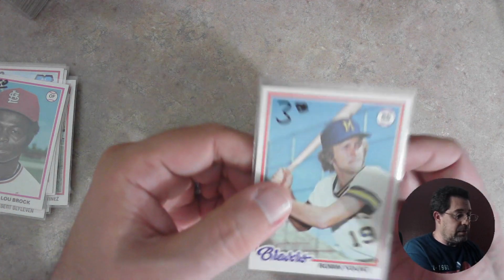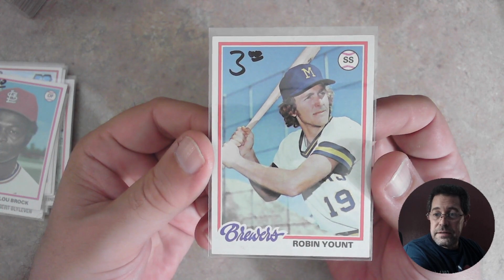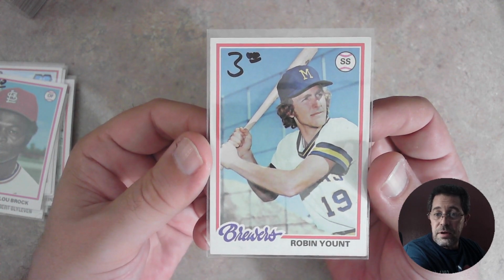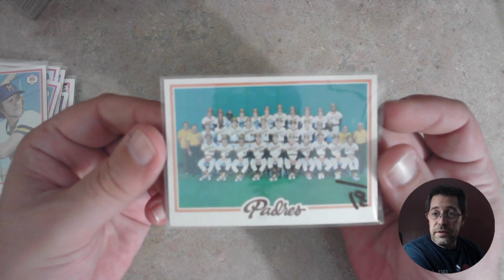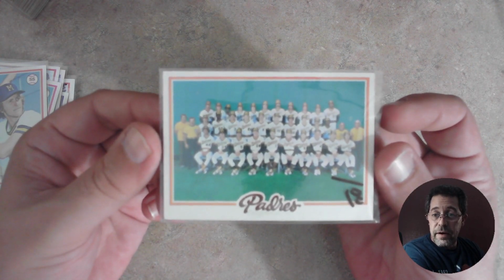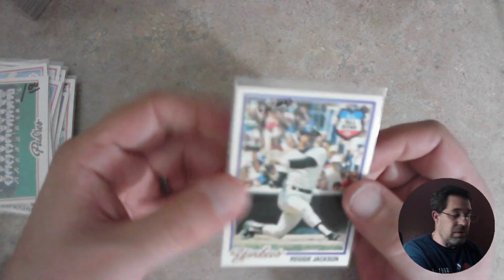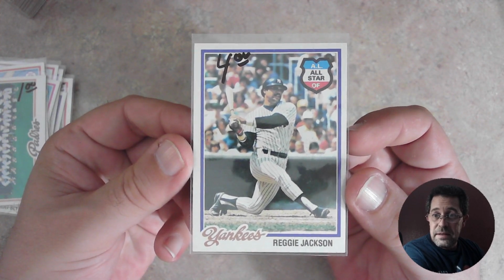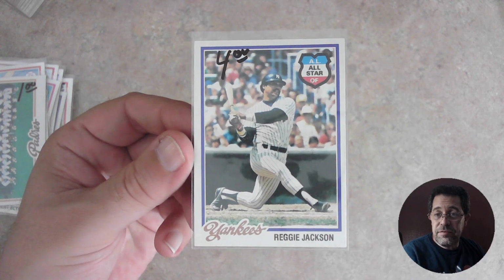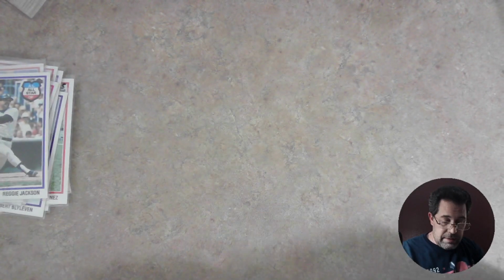Check out this Robin Yount for $3. That's a sharp looking card right there. Padres team card. These team cards are so hard to find well centered. Got a nice Reggie Jackson, $4. That would definitely grade a 7. But again, I'm not looking to grade these. I'm just looking to put together a really nice complete set.